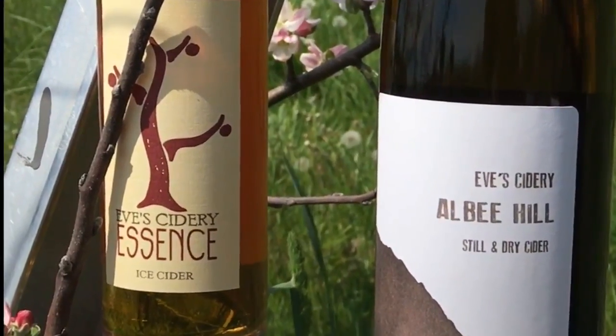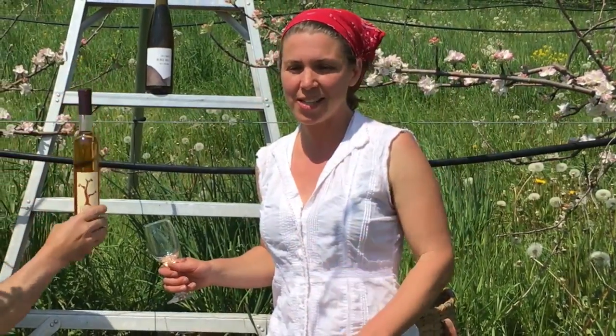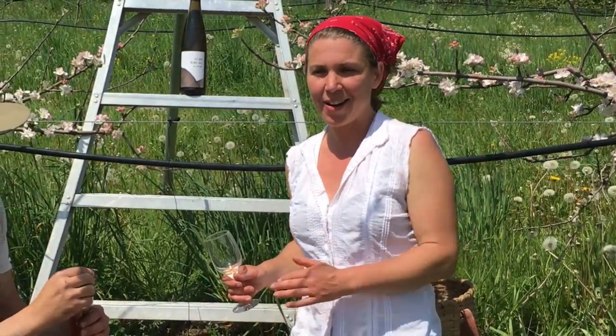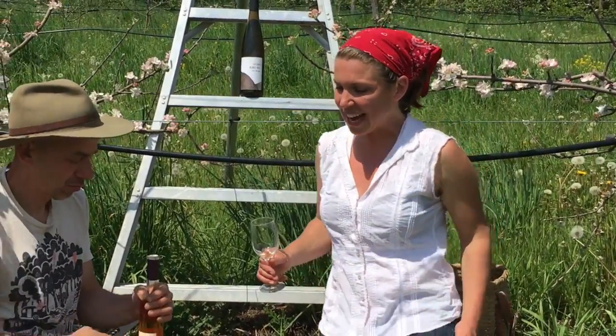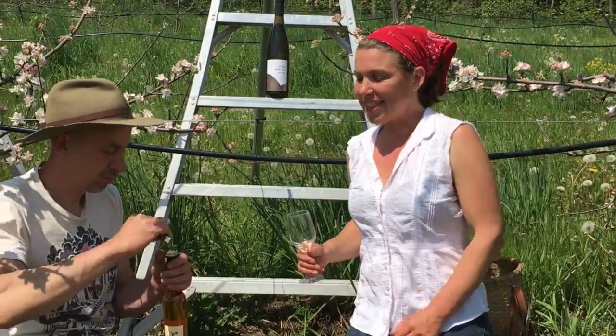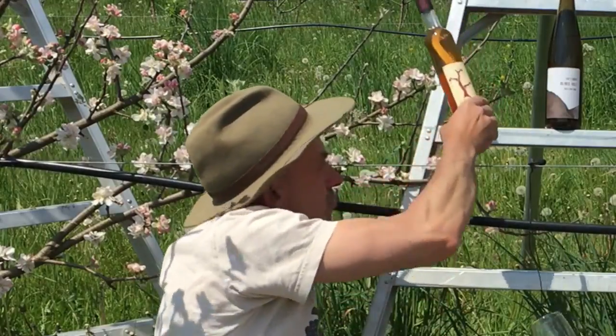So the last cider in our lineup is the ice cider, and our focus is on dry cider, but cider, like I said, can be made in a range of styles, and so we're excited to have a dessert cider. This cider is really similar to grape ice wine, if you've ever had that.